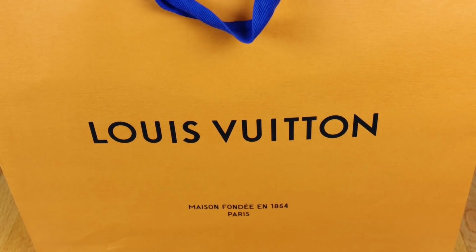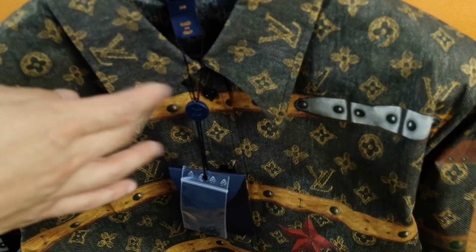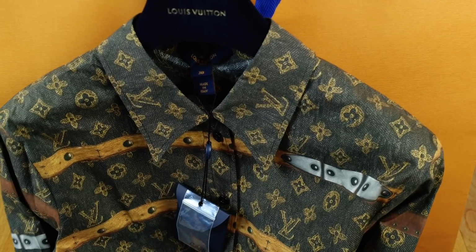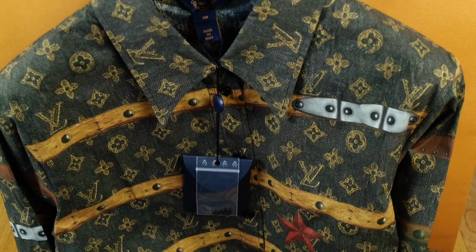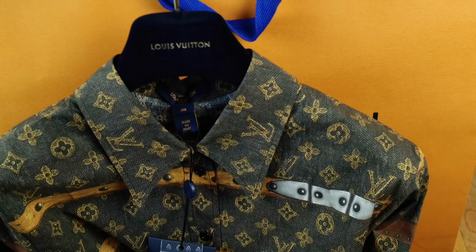And it's not actually from the men's line, which by this time is not as surprising. So this is a dress shirt or a casual shirt, and it is from the women's line because the buttons button on the opposite way, which definitely takes some getting used to. This is part of the vintage collection. I forget if it was a runway collection or if it was pre-spring or pre-fall for women's, or cruise as they would call it.